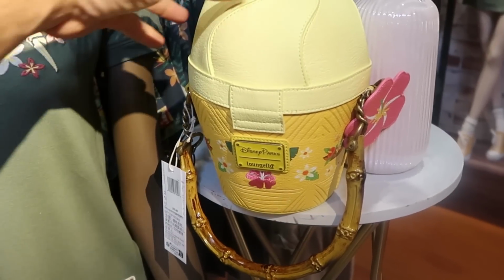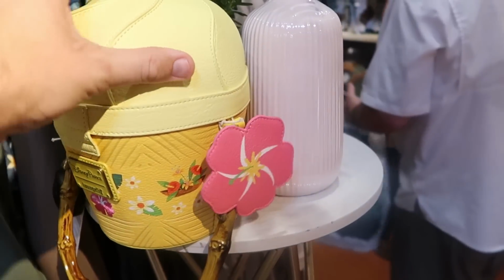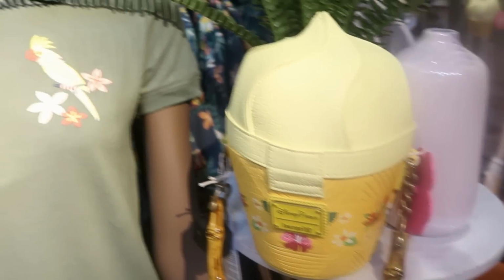For $75, they also have this brand new Disney Parks Loungefly purse. It has a bamboo handle. It's actually in the shape of a Dole Whip. And look at the flower you get on the other side. That's actually really adorable. I love that a lot. Like, that is really cool.